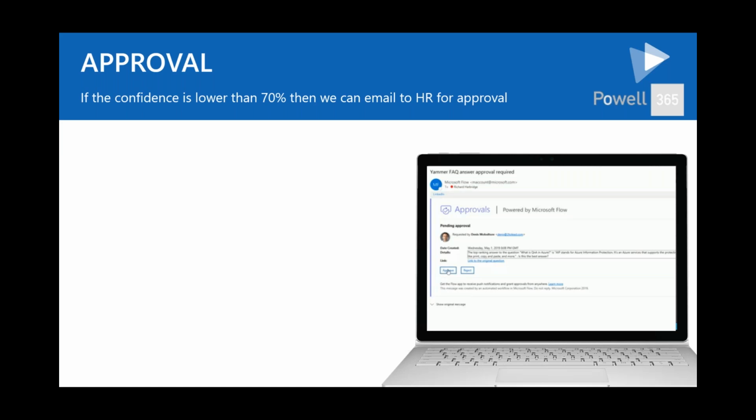So in this case, through Microsoft Flow, a quick approve or reject would say, here's the intended answer. Is this accurate? Yes, approve. If it's not the right answer, when you hit reject, you can actually provide the right answer as well. So there are a lot of ways, examples.